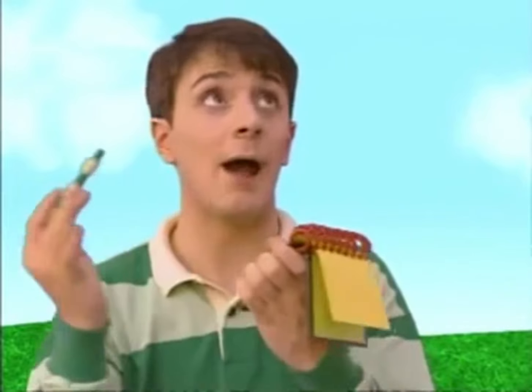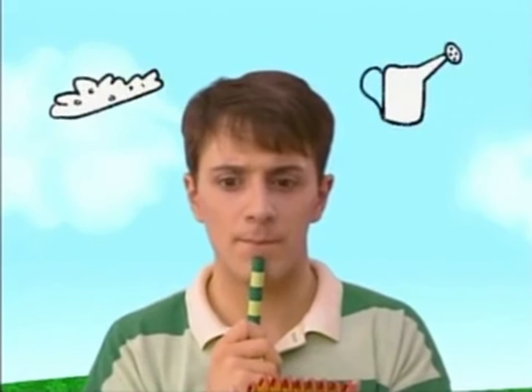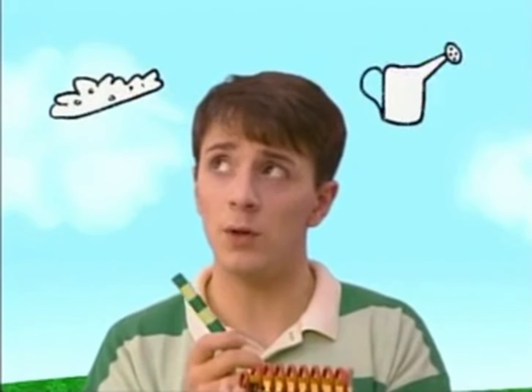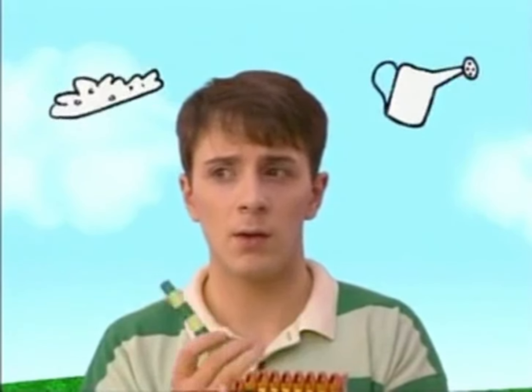So, we're trying to figure out what Blue wants to do outside today. And our first clue was... Dirt. Dirt, right. How could I forget? Now our second clue is a watering can. What could Blue want to do with dirt in a watering can? Ooh, maybe we should look for one more clue. Yeah. This one is longer, definitely. Come on.